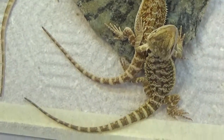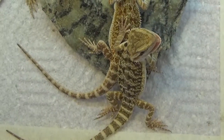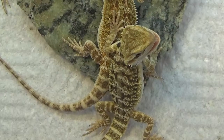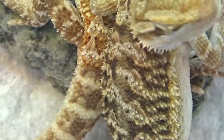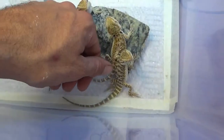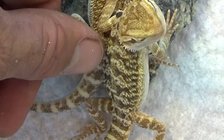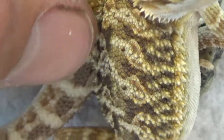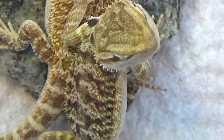Oh, and I forgot about Colt down here. This is Mr. Colt. He's got a C on his back right there. Oh, too close. Right there. So that's Mr. Colt.